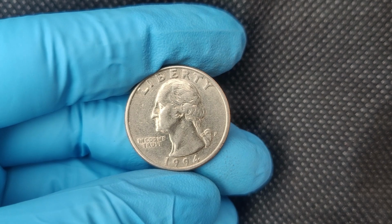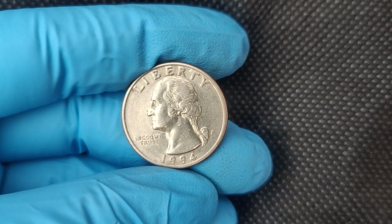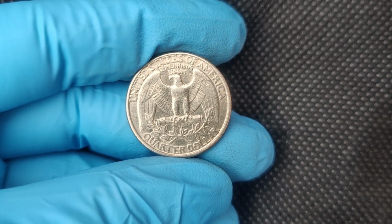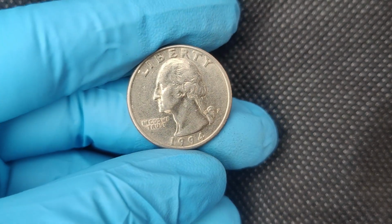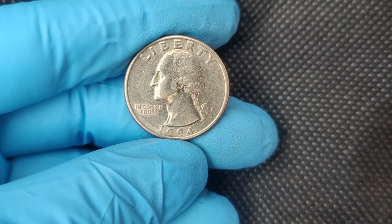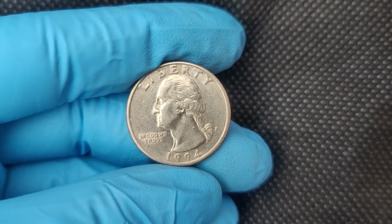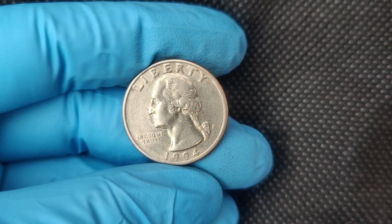In fact, the most famous 1994 Washington quarter with the double die error has sold for a staggering $2.2 million at auction. Yes, you heard that right, $2.2 million for a single quarter. Can you imagine that? For a coin that was originally worth just 25 cents, you could potentially sell it for millions if it's the right kind of error coin. In recent years, similar coins have fetched prices between $10,000 and $100,000, but the top price, that jaw-dropping $2.2 million, was paid for one in pristine condition with a clear and visible double die error.